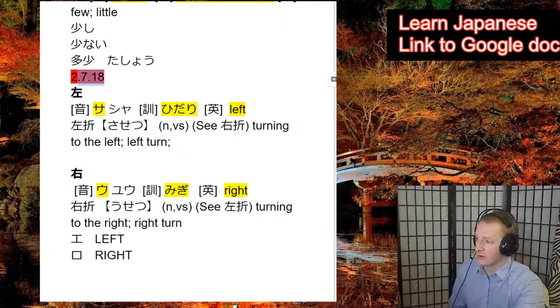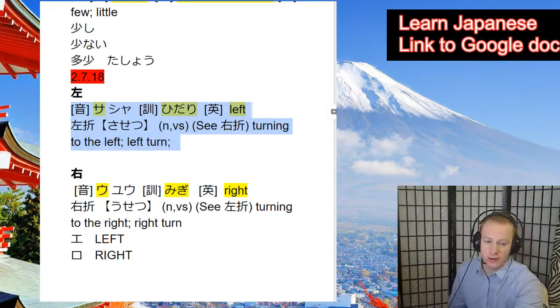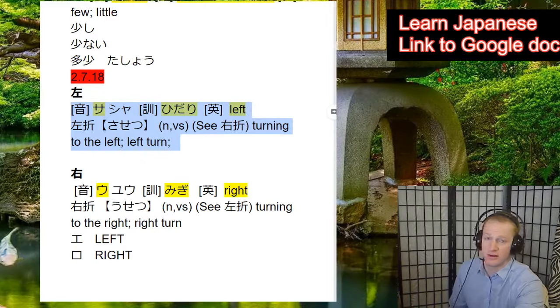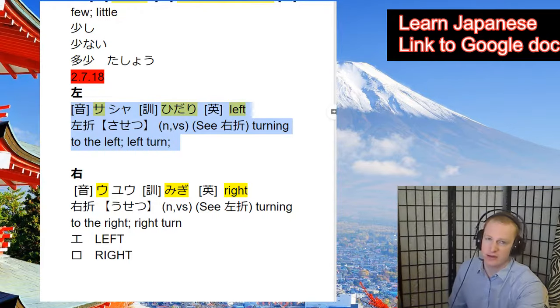The first thing I want to point out, I just want to remind people that here I've just copy and pasted the dictionary entry for the kanji. I use Jim Breen's dictionary, you'll be able to find it on Google. I find it very good for this particular type of thing. And we see I've edited the entry a bit because there's a lot of information we don't need.